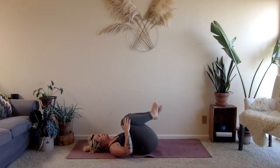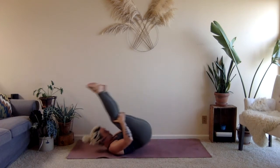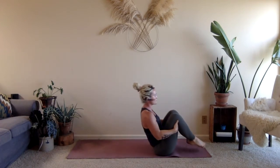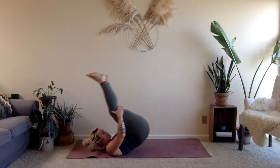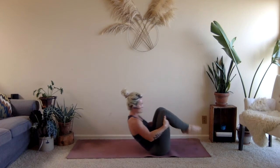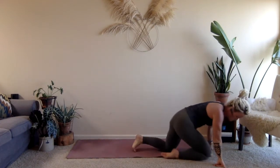All right, hug the knees to the chest, nice and easy, and start to roll up and down the length of the spine, up to the neck, down to the tailbone, up to the neck, down to the tailbone. Take it through a couple rounds, forward, backward. And then when you're ready, maybe try crossing over the ankles, bring it up into tabletop.